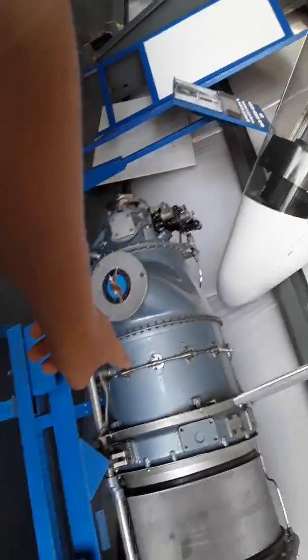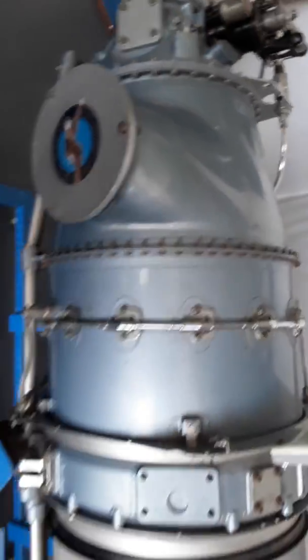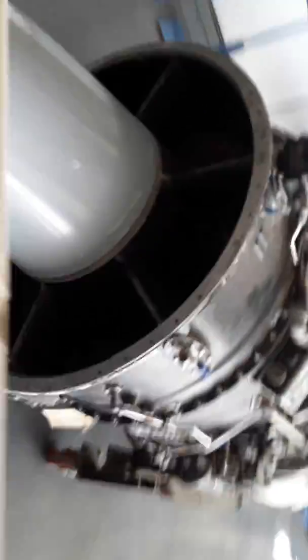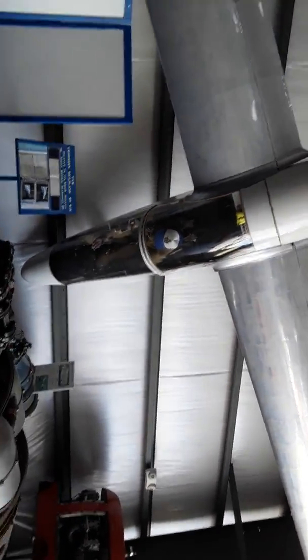Pratt & Whitney. This is a United Aircraft of Canada PT-6. This is a turbine, like what you saw on the Twin Otter. Here's a jet engine, Pratt & Whitney. It's like from the 50s. Here's a glider. I think that's from the Schweizer sailplane.